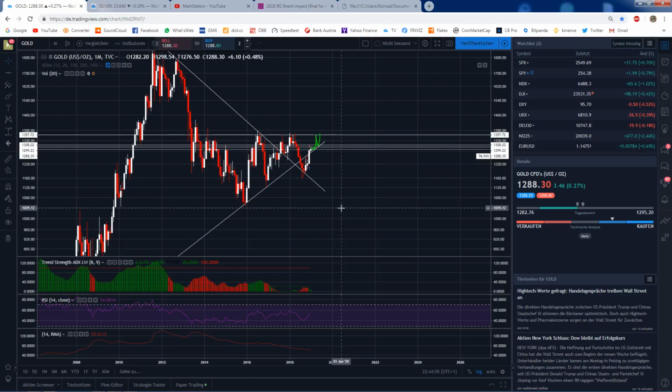And also, of course, in silver. Silver, we had a similar move to the upside. Already talked about this. This has actually been an ascending channel which broke to the upside. Has been quite asymmetrical, so it doesn't really matter to me.